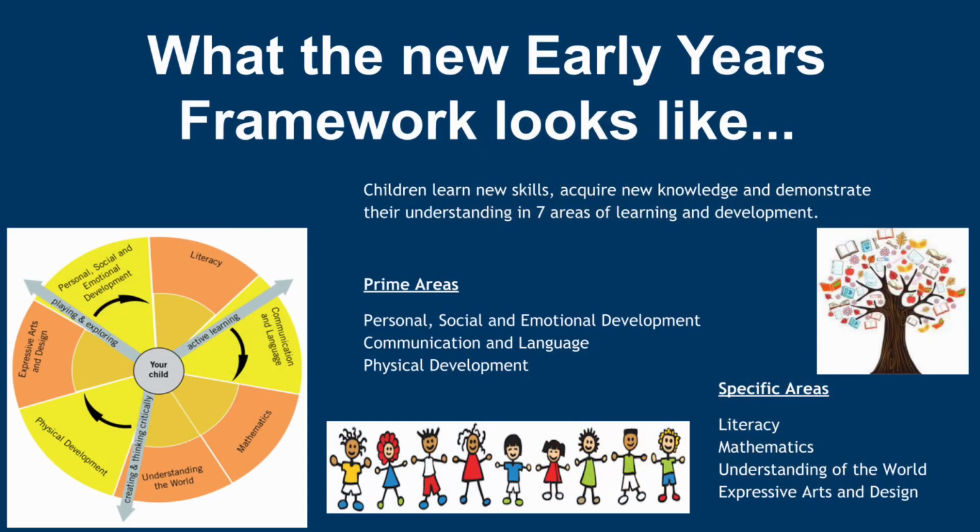In September, the early years framework will be changing slightly, but it's still going to be focused upon the three prime areas, which are personal, social and emotional development, communication and language, and physical development. And then the four specific areas, which are literacy, maths, understanding of the world, and expressive arts and design.